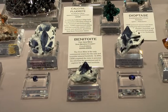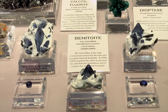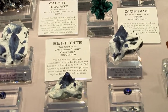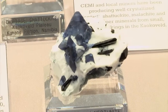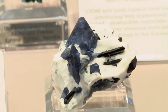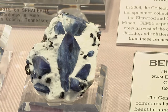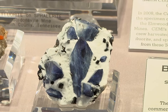You know, Brian owned and operated the Benitoite gem mine in San Benito County, California from 2000 to 2005. And the gem mine is the only commercial source for the rare and beautiful mineral Benitoite. Benitoite happens to be the state gemstone of California, and it's exceptionally rare worldwide. And so this was a fun project for the Collector's Edge. It was mostly a gemstone project, and Brian found some world-class size gemstones from this deposit.